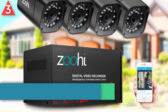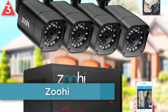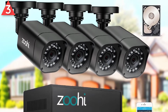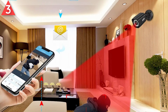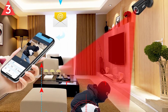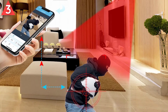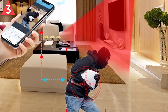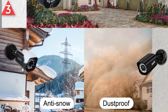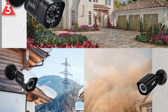Number 3. Zosi AHD Outdoor CCTV Camera System. Brand name, Zosi. 1080p AHD Outdoor CCTV Camera System. Enjoy stunning picture and video. This is an easy-to-install 1080p high-definition video surveillance system which is ideal for home and business security. Smart IR cut night vision, equipped with 24 IR LEDs. The camera provides clear 100 feet, 30 meters, night vision with uniform luminance, low power consumption and longer service life.